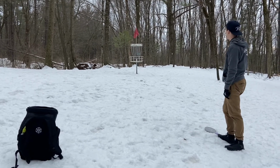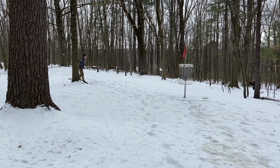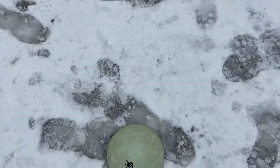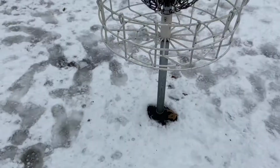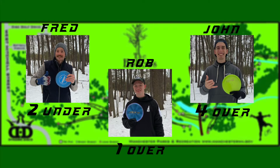And I left that one wide right. So we are playing winter golf rules, so any out of bounds that's on the course, we are not playing as out of bounds. I managed to hit that putt for a bogey save, and Fred taps in for a nice par. So Fred's at 2 under, Rob is at 1 over, and I'm at 4 over after hole 7.